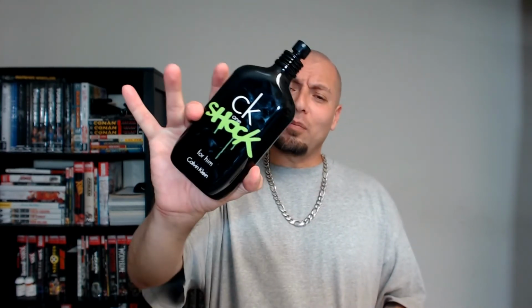This is another 200 ml bottle. When it comes to these Calvin Klein fragrances, especially the ones in this type of bottle, go for the 200 ml, guys.